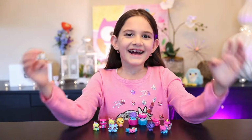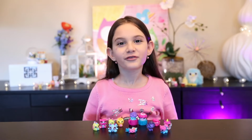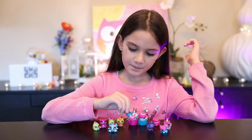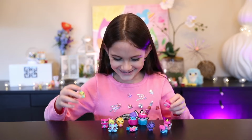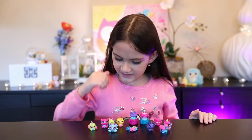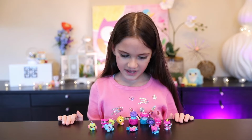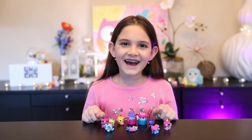Okay, guys, I had such a blast opening Hatchimals with you. Now, the very last thing we've got to do, of course, I've got to tell you my favorites. So, of course, one of my favorites are the little triplets. And my other favorites, of course, are the little squishy guys. And these two also. And, of course, these two. And this. Yeah, I guess pretty much I love all of them, but I have to say the best ones are the squishies and the triplets. They're just amazing.